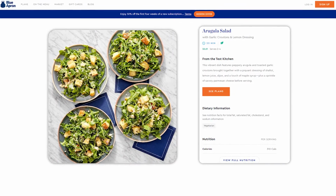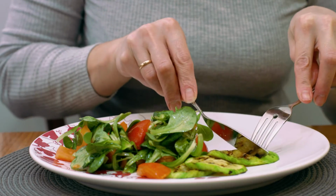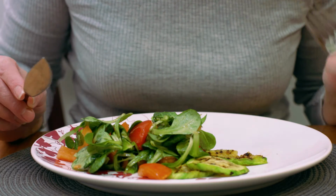And then we tried the Arugula Salad with garlic croutons and lemon dressing. And while it didn't stand out as much as some of the other dishes, it was still pretty tasty. It's definitely something I'd enjoy having again, but I'm not going to be ordering it on a regular basis.